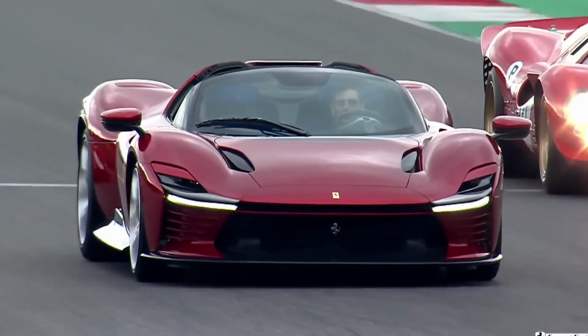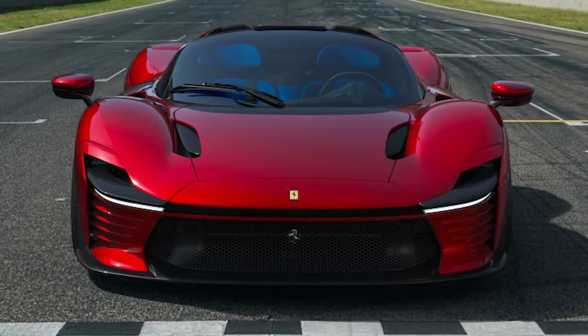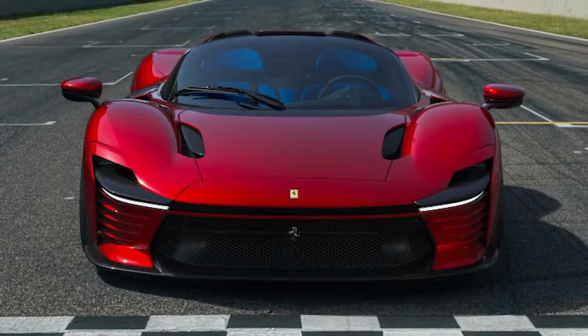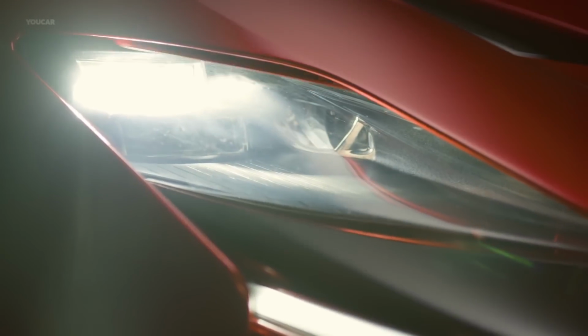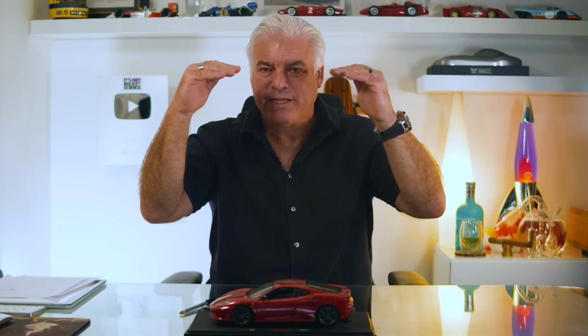Starting out with the front, the issue I have is that front grille. That shape is quite undistinctive, almost unrecognizable for a Ferrari. The covered headlights are very interesting, very innovative, very technologically advanced. But what bugs me a little bit is that cover on the headlight. I would have much preferred for that headlight cover to extend all the way down, cutting off the headlamp completely, so you couldn't look at half open, half closed eyes.